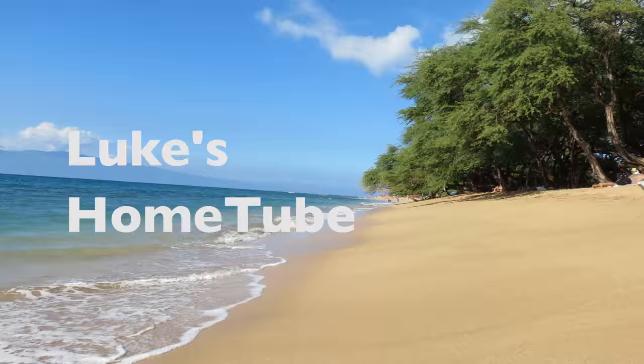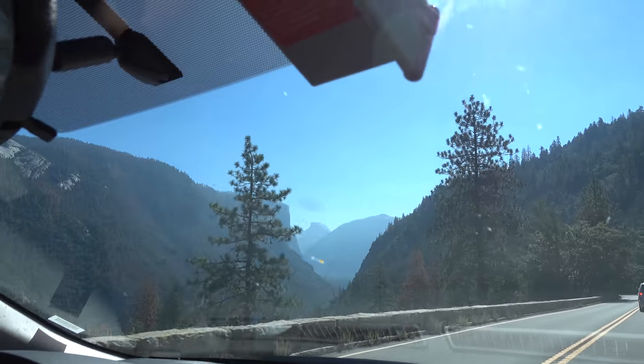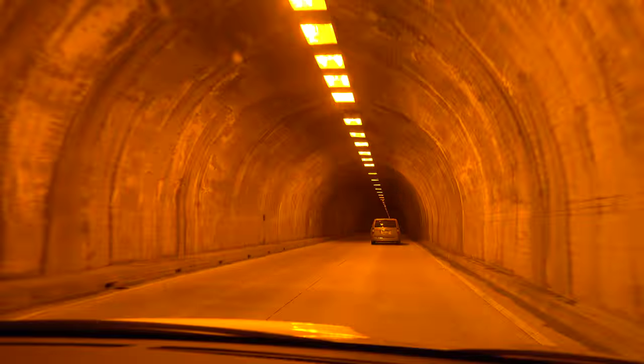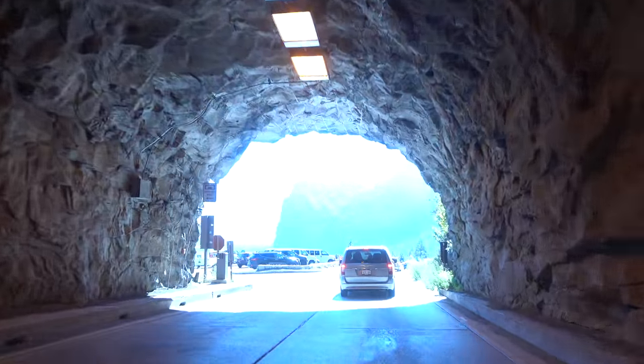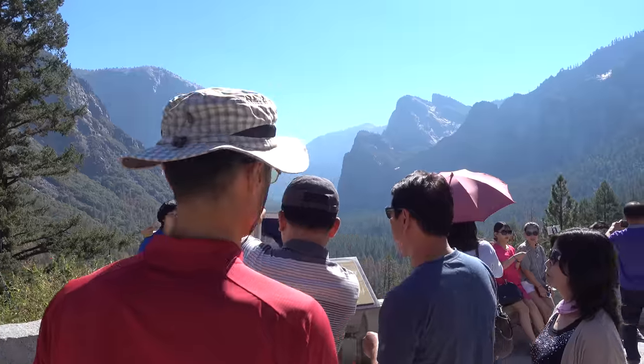So we're getting ready to hike Half Dome. Here we go. We are about to head up there. All right, now it's time to hike.